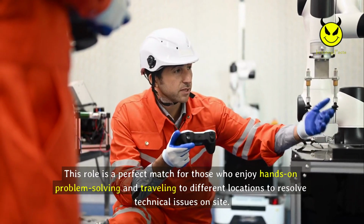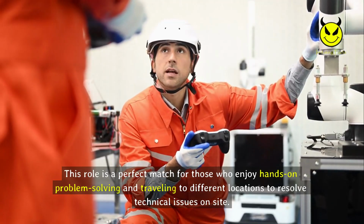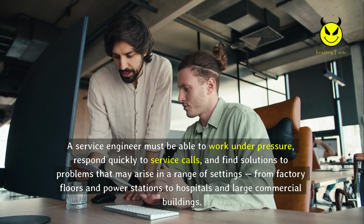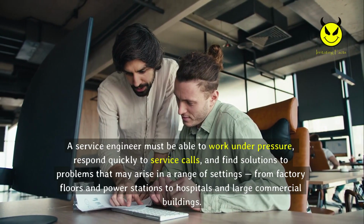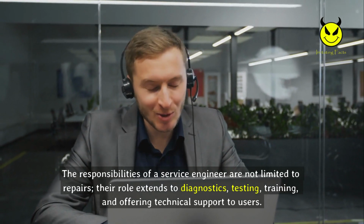This role is a perfect match for those who enjoy hands-on problem-solving and traveling to different locations to resolve technical issues on site. A service engineer must be able to work under pressure, respond quickly to service calls, and find solutions to problems that may arise in a range of settings, from factory floors and power stations to hospitals and large commercial buildings. The responsibilities of a service engineer are not limited to repairs.